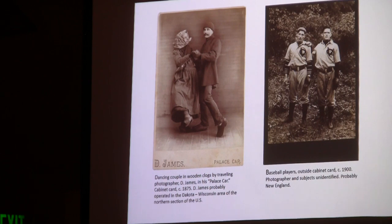And it's probably in the northern U.S. They're probably Dutch or German, and it's probably up in the Dakotas or the Wisconsin area. I love that photograph. How long would that have taken to expose? I mean, for this little blurry one?